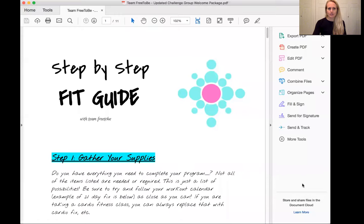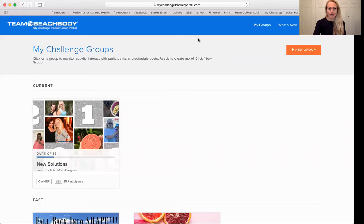So I'm going to quickly share my screen with you because I want to show you how to open your challenge group. All right, so here we are. So the first step is you are going to have to download the app, the My Challenge Tracker app. And you can get that for free in the Google Play Store or the Apple Store. And then from that, you will create your own group on the mychallengetrackerportal.com.